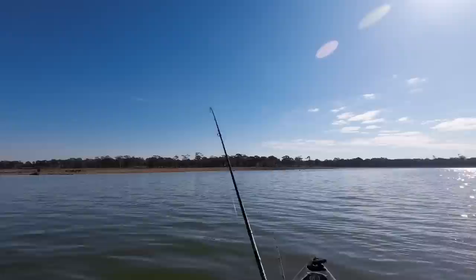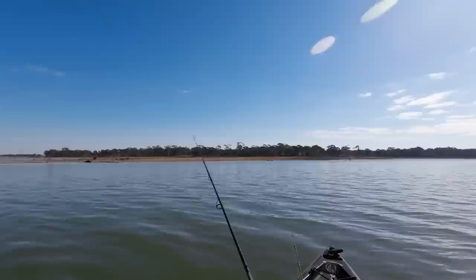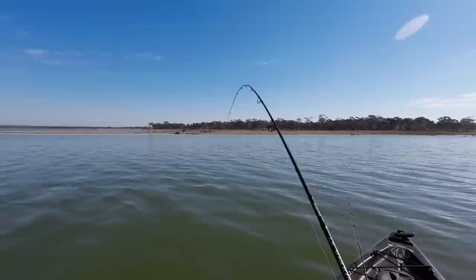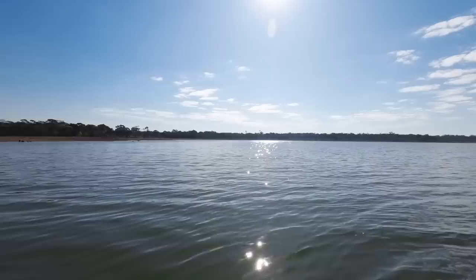Got him. Oh, done him. Very first cast while I was drifting. I just started drifting and casting and I drifted about 2 metres, there was a touch. Got him. Now, hook two on the first cast. One got off, one's gonna get landed. Come on, mate, settle down. Hey, I trolled all the way around there for just one fish, and then I hooked two on the first cast while casting the plastic.